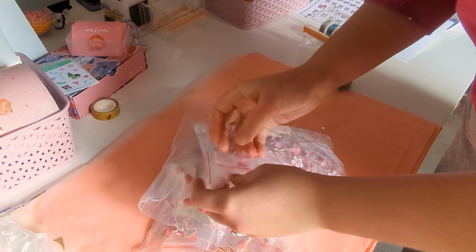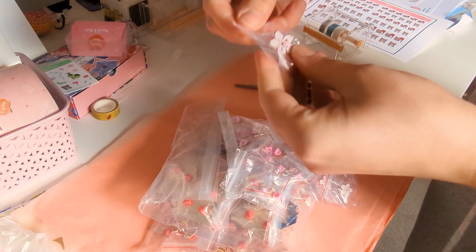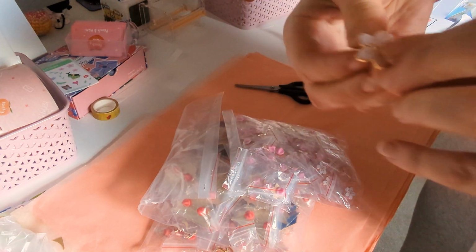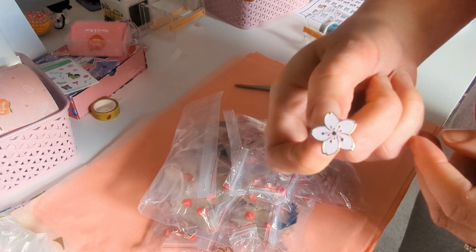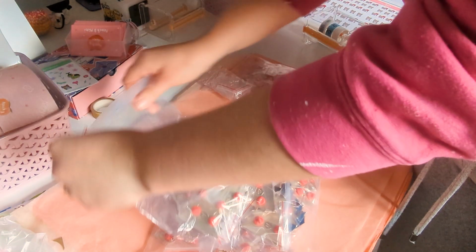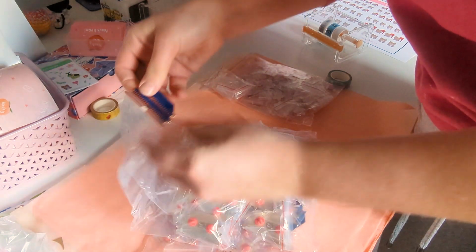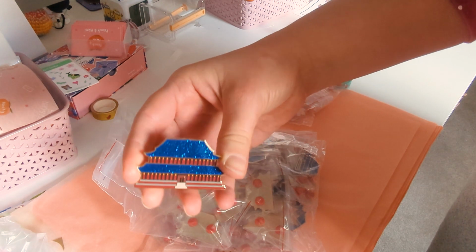Look at this one first, because this is on the top. Oh my god, that's so cute. Look how pretty. So pretty. Oh my god, look at the sparkle. Look at that sparkle.